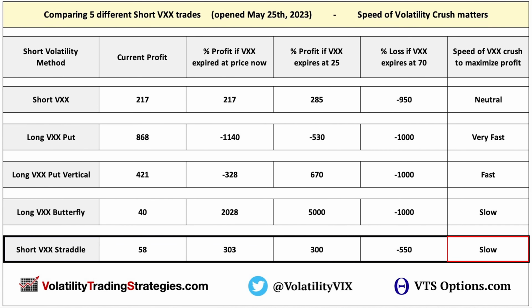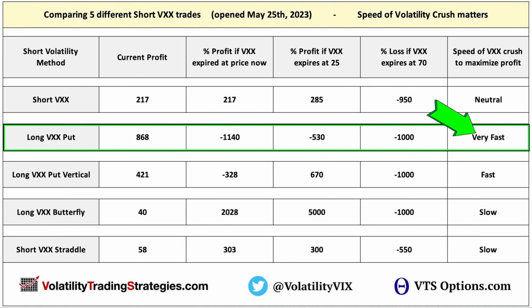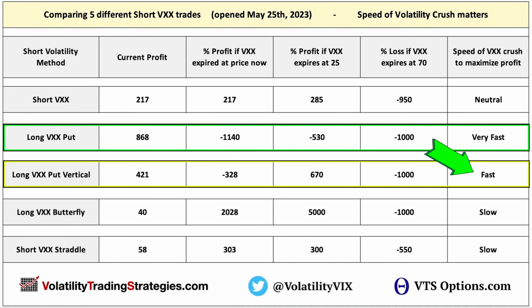So the speed that maximizes the short straddle option profit is again slow. These also need to be held close to expiration in order to make any serious profit. So now comparing all 5 of these quite different methods of shorting the VXX, if the speed of the decline happens quickly, then there's no question the long put option will be the winner, followed by the long put vertical. Both of these trades are highly sensitive to speed.